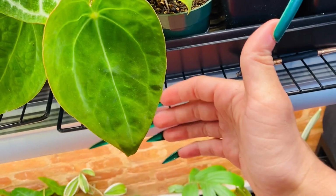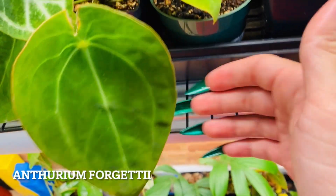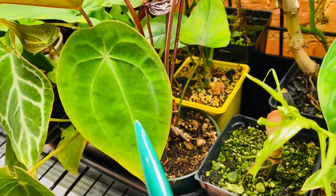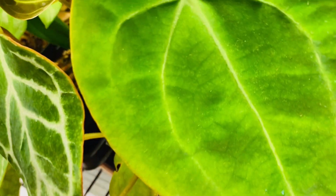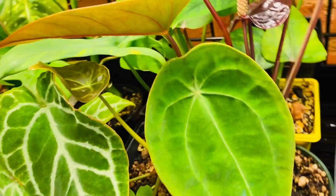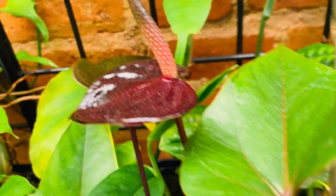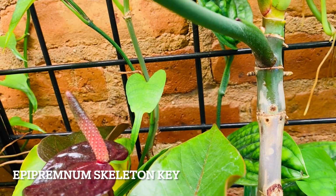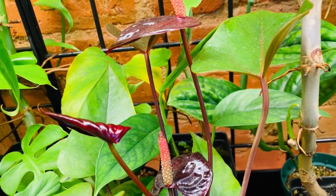Right down here, we have Anthurium Frigetii doing her thing, looking scrumdilly-yumptious, beautiful. And she's giving me a new little leaf right there too. So, loving that. And then right back here, we have Epipremnum Skeleton Key, which is doing good.